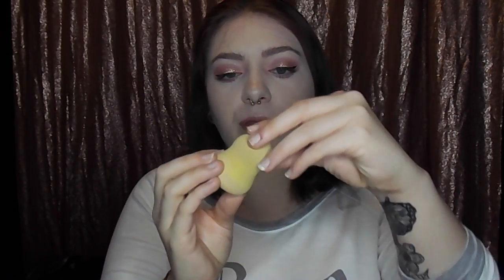Real Techniques has a shape similar to this, but this is more thin, and the Real Techniques one not only has a thicker pointed top, but it's also a thicker sponge. And while that sponge does expand and get soft, the Real Techniques sponge wet is this sponge dry, and I really like a soft, blendable, fluffy sponge. So I really, really love this.